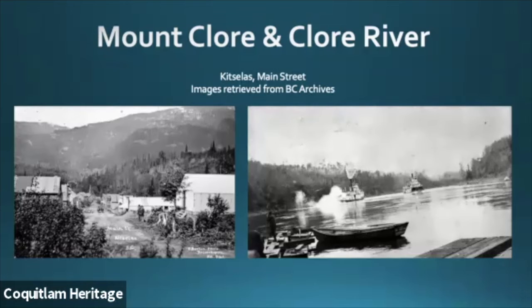So he spent a fair bit of time in the area around Kitsilus and in the town itself. So here we have two pictures. One is the picture of Kitsilus Main Street, which would have been a very familiar sight to Arthur Clore. And at that time on the rivers, steamboats were a big deal. They were traveling up and down, supplying people with the goods that they needed. So there's a picture of steamboats on the Clore River named after Arthur Clore.